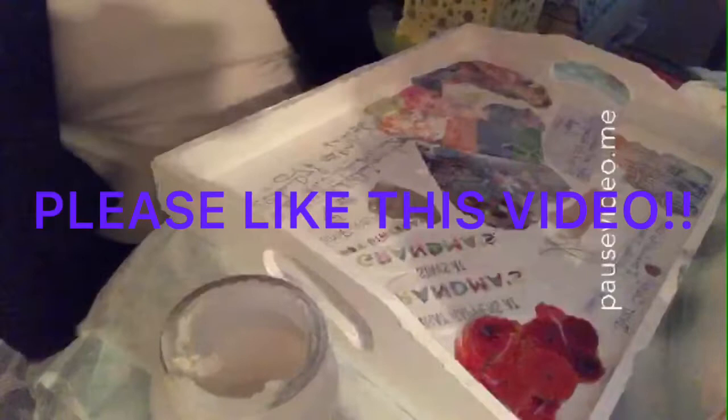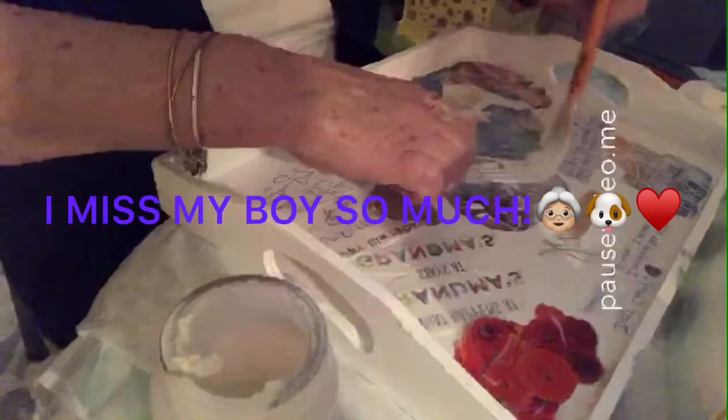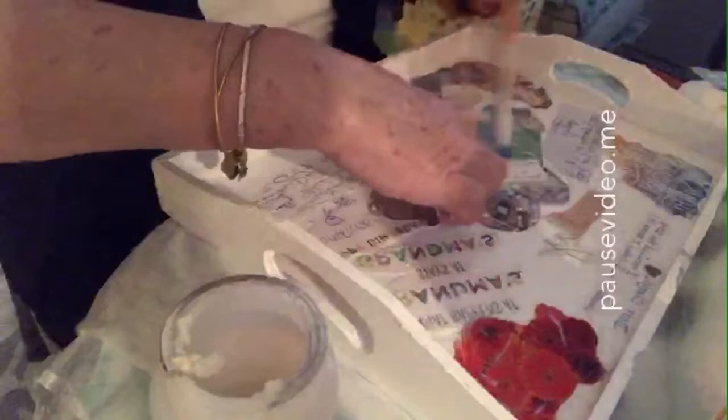And kind of finishing up here, I'll just show you a few more that I'm doing. Just Mod Podge in the back of the card, piece of card I cut out, and kind of sticking it somewhere where it kind of melts or blends the way you want it. It's up to you. I have never done this, like I said before.